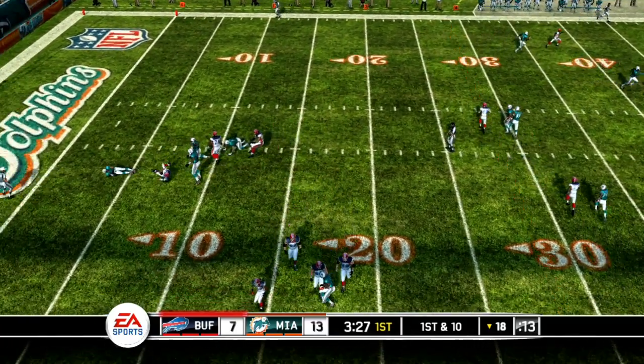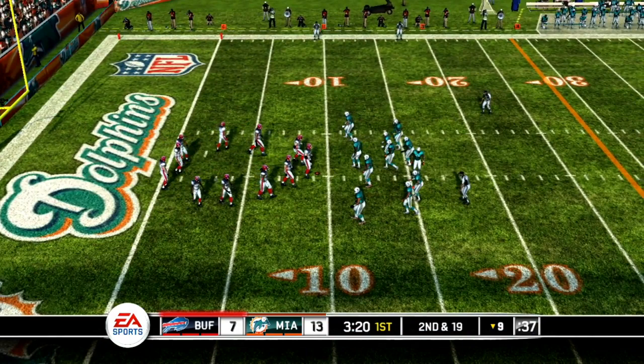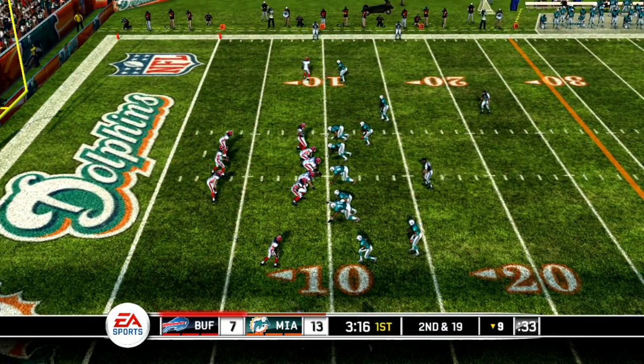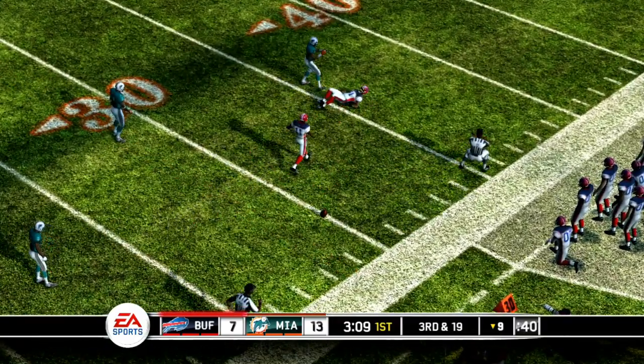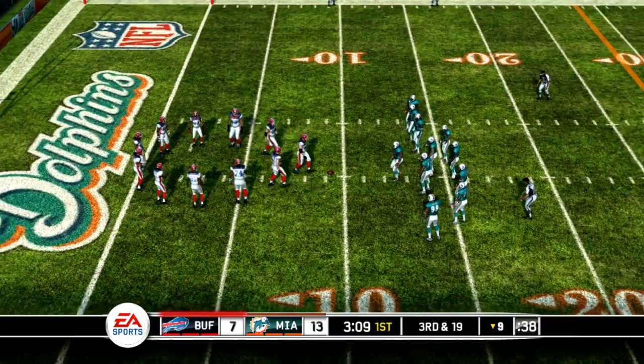And the defense has a heavy rush. Sacked! Langford records his fifth sack of the year. They're looking at a second and long here after the sack. Passes it out. And it's tipped away. Davis had the coverage on the play. From their own 9-yard line.